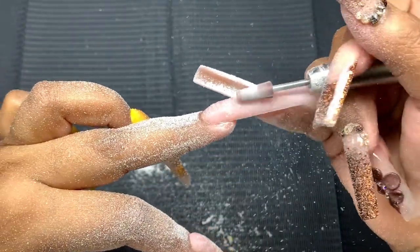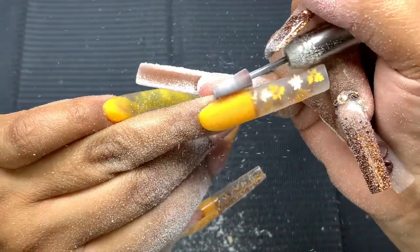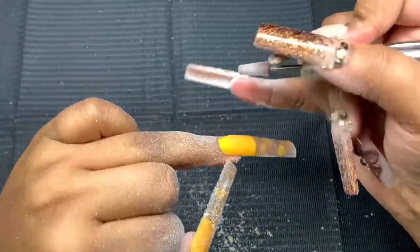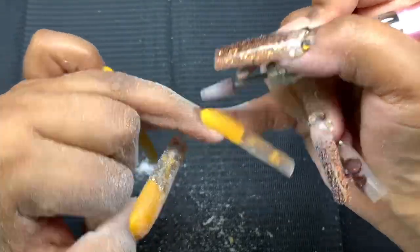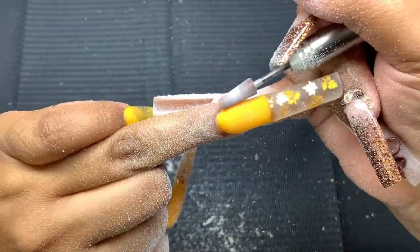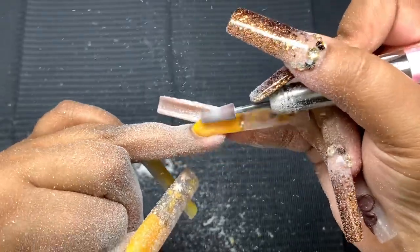I didn't film the parts where I'm buffing the nail, but I also went ahead and buffed the nail. By the way, I am using my heart-shaped buffers. Those are also available on the website. Literally everything that I'm using in today's video is from my website, you guys. So yeah, baby girls, I'll leave you guys to it and I'll be back.